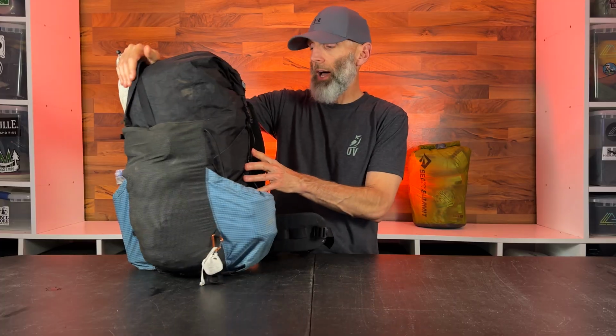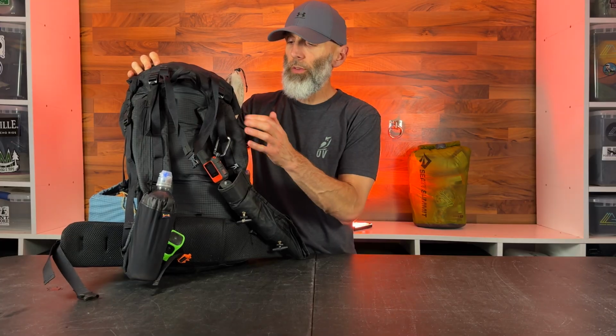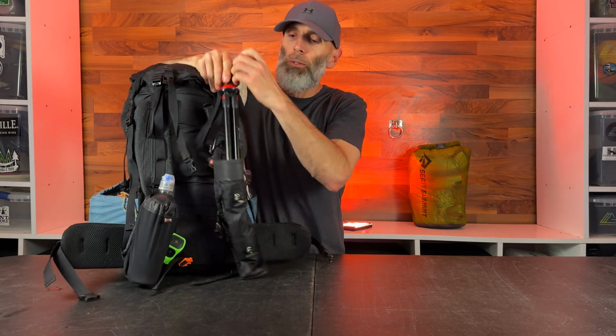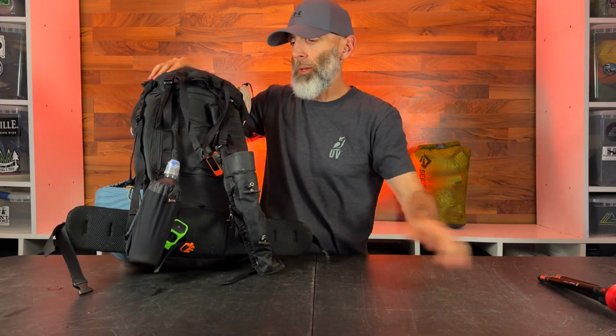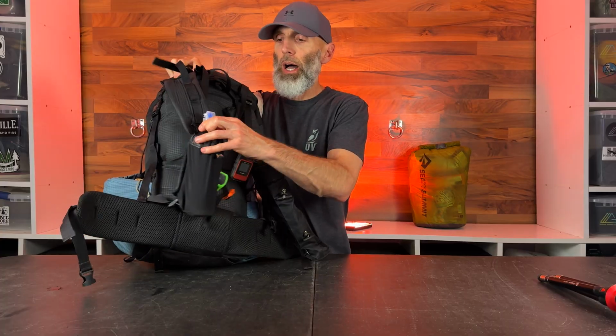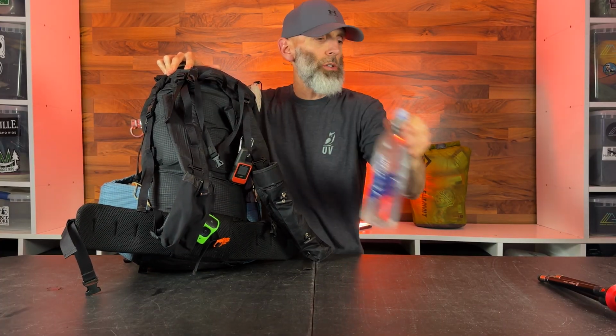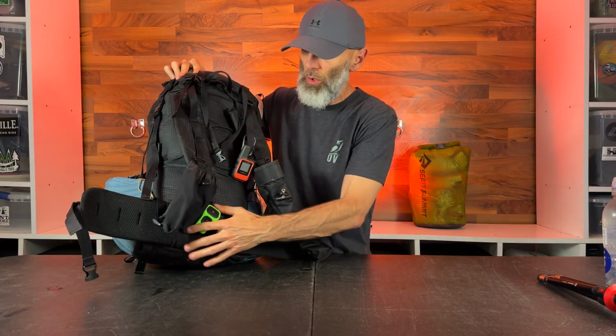Let's go over what's on the outside of my pack first. On my front shoulder straps, I have my Garmin inReach Mini GPS device for safety and communicating. My wife can track me at home to make sure that I'm not dead. And then I carry my tripod in a front pouch here, made by my friend Miyagi. On my other shoulder, I have 700 milliliters of water in a Smartwater bottle holder.